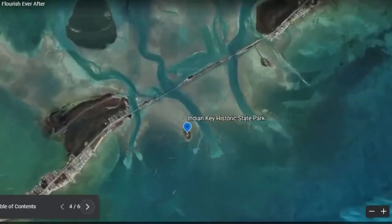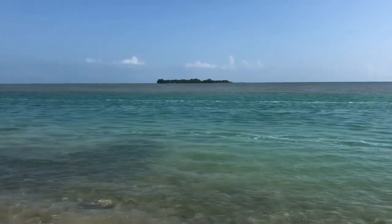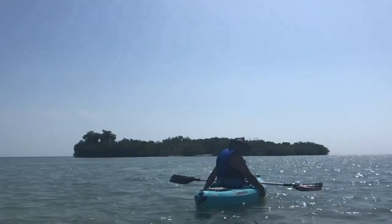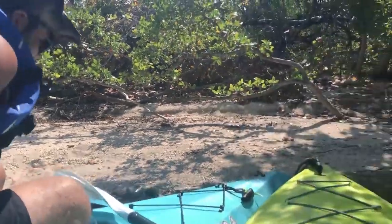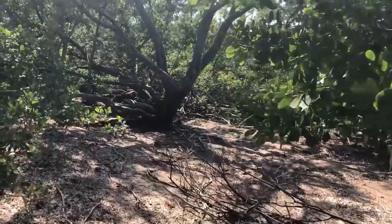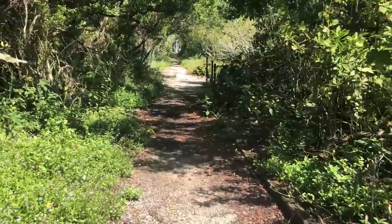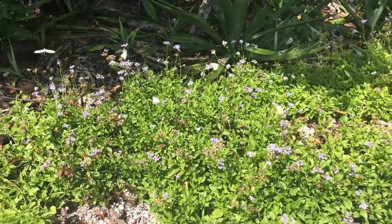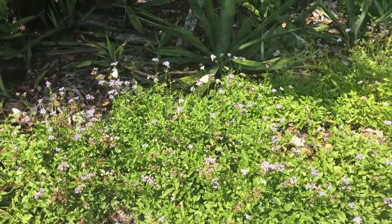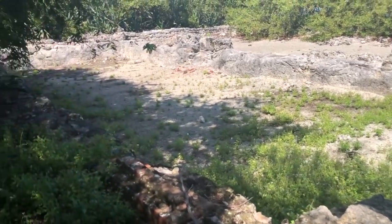Another amazing kayaking day trip is to Indian Key Historic State Park. This was definitely one of the coolest things we did. Where else can you go and explore an abandoned island? Made it! Yay! Accessible only by water, Indian Key feels like you've stepped onto a heavenly land outside of time with all the butterflies floating around you as you wander down the pathways. We went on a Thursday and had the island all to ourselves to explore the entire visit.